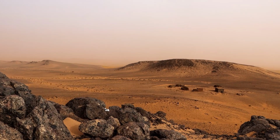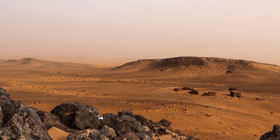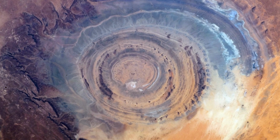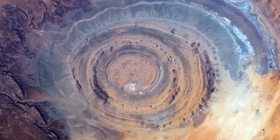Climate change has been creating more intense desert winds, which threaten to completely cover this natural marvel in the sand. Make sure to see the eye of the desert before it's swallowed up.